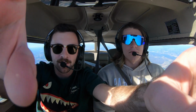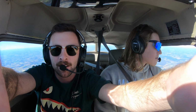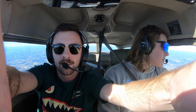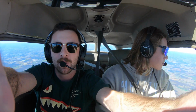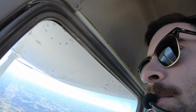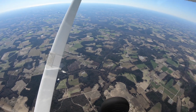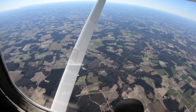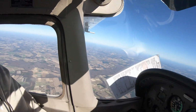Here, I'll give you guys a little view of what we're looking at right now. Go ahead and pop this bad boy off. Pretty sweet views out here. We got one or two different kinds of trees. North Carolina's pretty bland. It looks basically the same the entire time, but this is what we're looking at here. Got an airport over off our 4 o'clock. On the bright side though, we got plenty of places to land if we had an engine out.